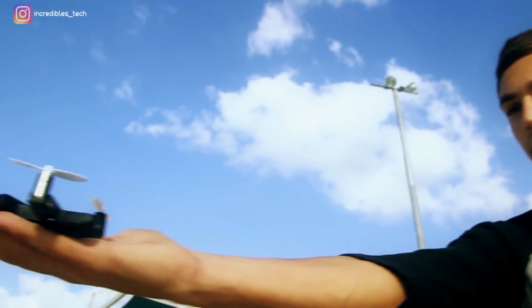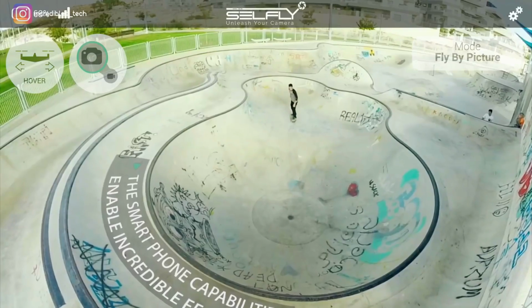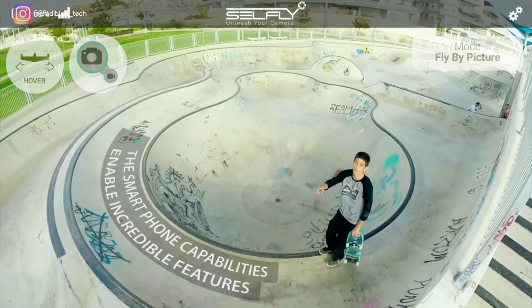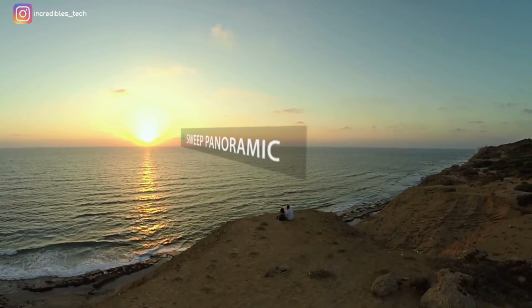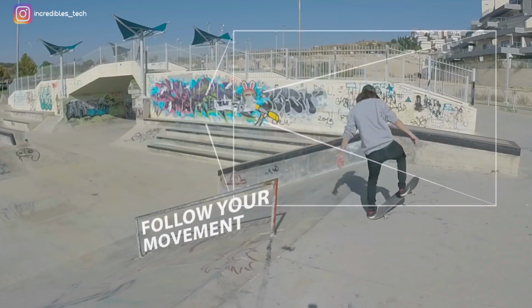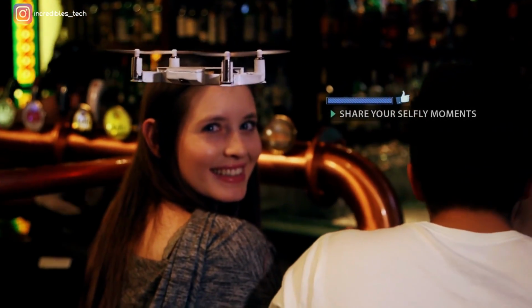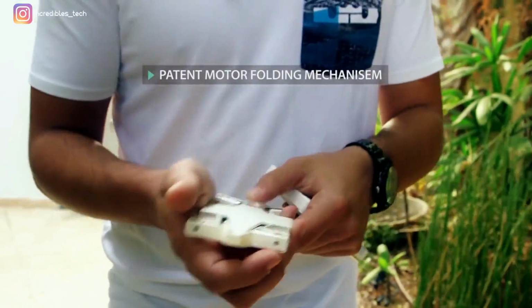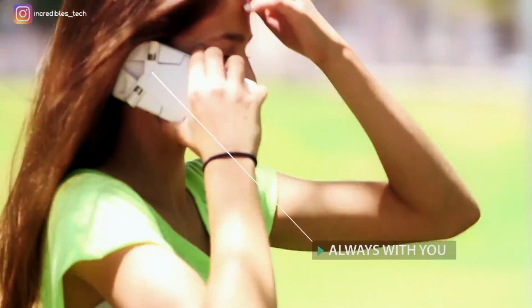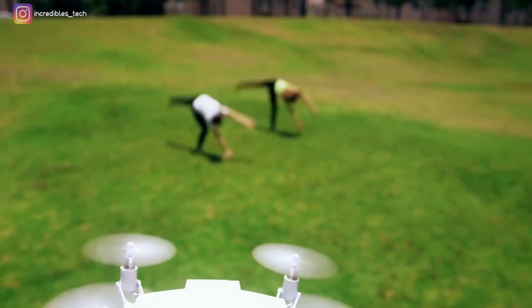Selfie is a smart flying camera. Anything your smartphone is able to detect or process could be sent to control Selfie and enable incredible features like face and smile recognition, sweep panoramic, or even follow your movements. And of course, you can share them instantly on all your social platforms. Selfie folds to a 9mm slim design thanks to the unique motor folding mechanism, so it can easily fit comfortably in your pocket. Selfie is your point of view from a new, exciting angle.